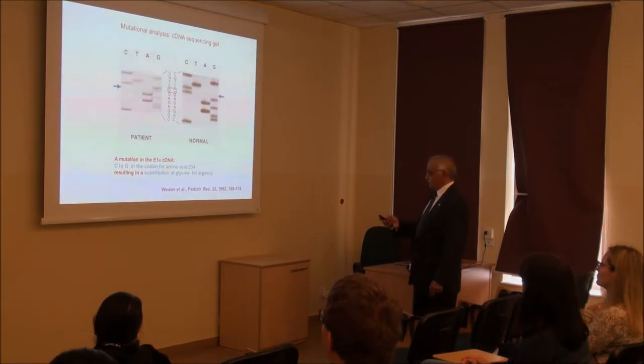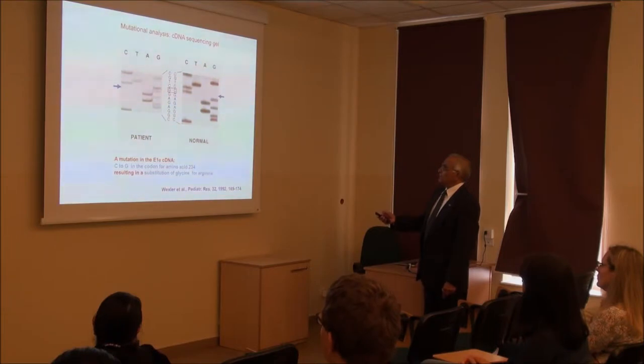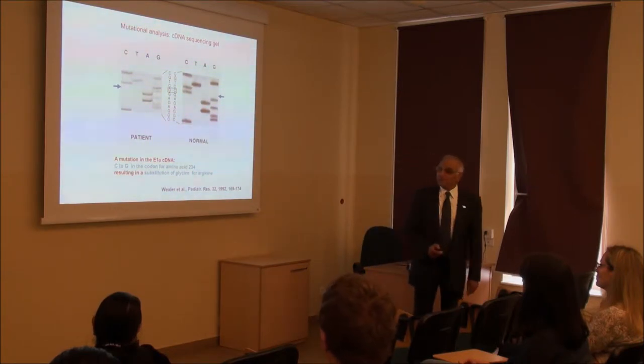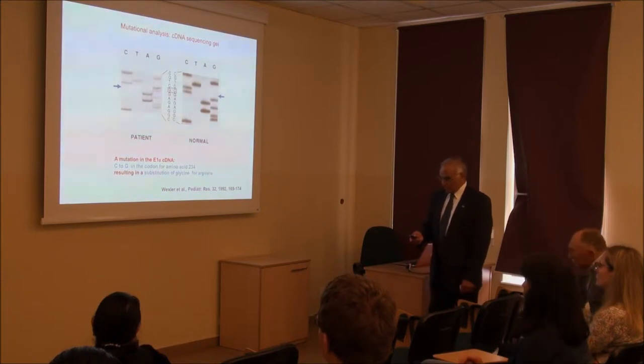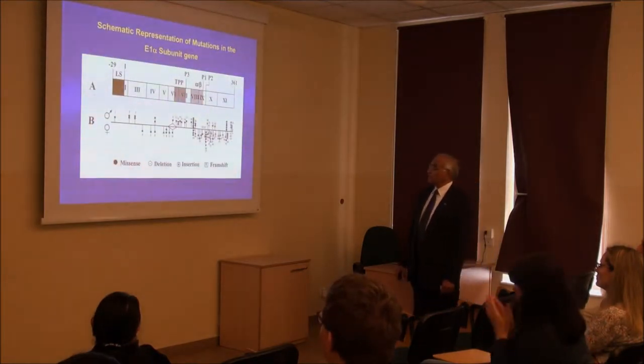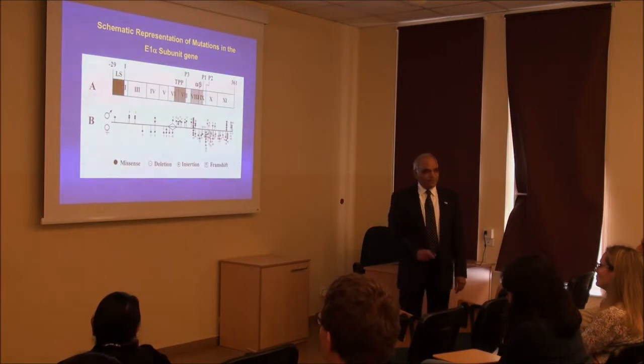And as you can see here, in the normal subject there's only one C, while in the mutant there appears to be one extra, so the two C's. So a single base mutation can cause a large number of changes in the physical activity. We have reported, and others have also reported, and as you can see on the next slide, even though this is an old slide, there are so many things that have been changed.